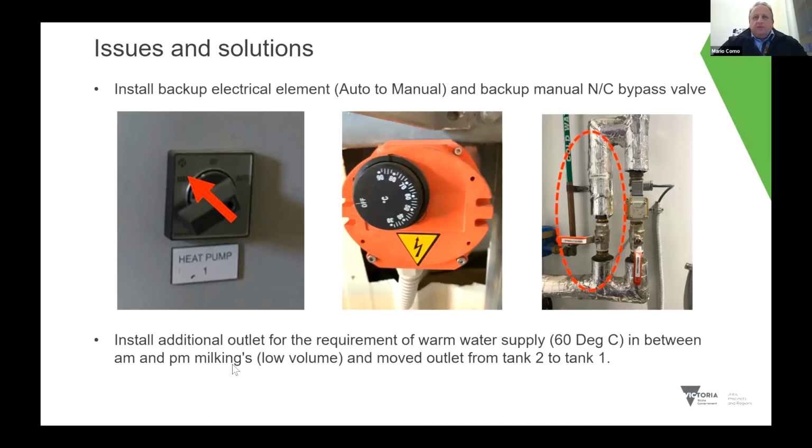We also installed an additional outlet in the hot water tank 1, to provide the staff warm water, 60 degrees, because as the system is running, tank 1 is starting at 20 degrees and reaching that 60 degrees. If you have a water outlet on tank 2 at 20 degrees, it's not doing anything for them. So that was for PM milking and AM milking at low volumes.